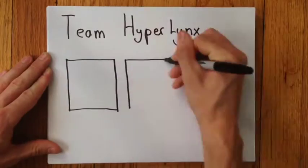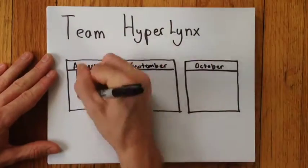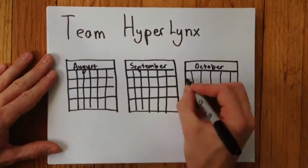The last 3 months, we've been designing a Hyperloop pod to compete in the SpaceX Hyperloop competition. But let's back up.